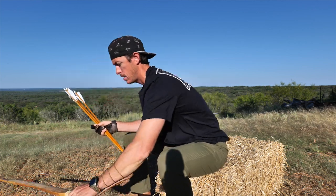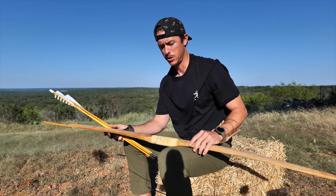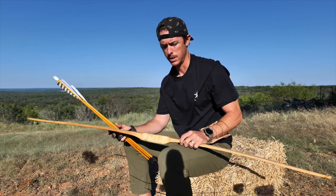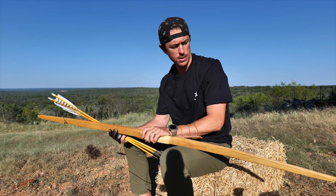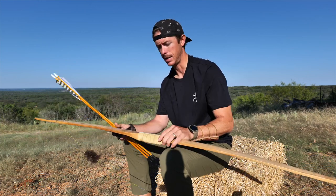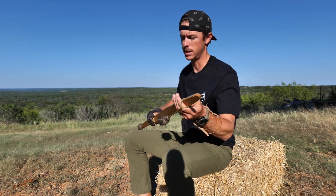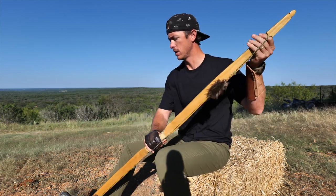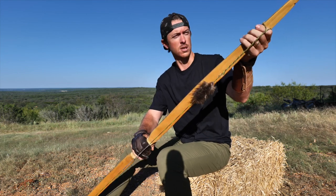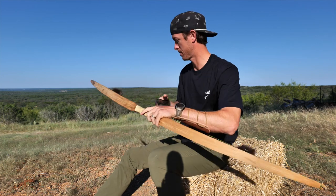There's no rest on the bow that I've built here. There's really nothing to this bow. I mean, it's just a simple flat bow. There's no recurved or reflex or anything on it. It's about as basic as it gets. I'm gonna take a couple practice shots here, and then I'm gonna take you guys in the ATV to where this whole traditional archery, primitive archery journey began for me.